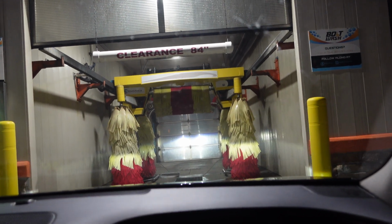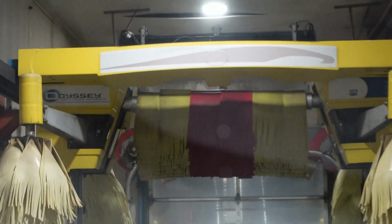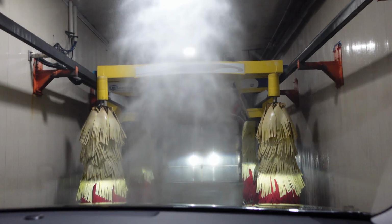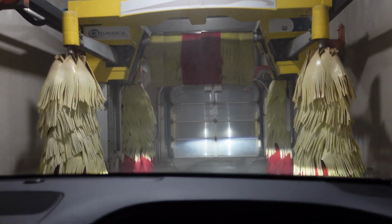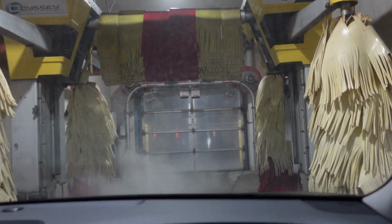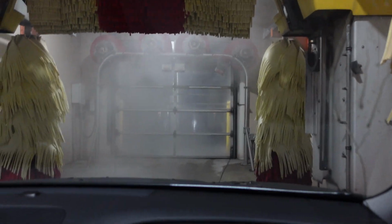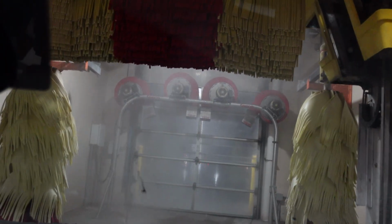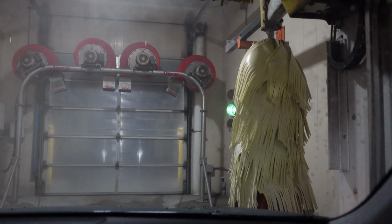Oh, they painted the gantry. Oh, look at that. Nice. Some new logos. That is attractive. Yeah, because before, the gantry kind of looked like it was falling apart. Looks much better now. Odyssey Soft Touch Automatic. Good job, Bolt Wash. Up in your game.